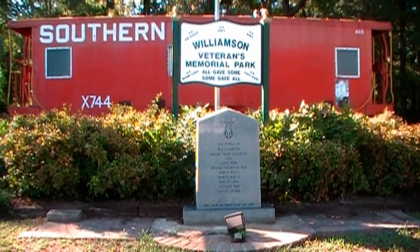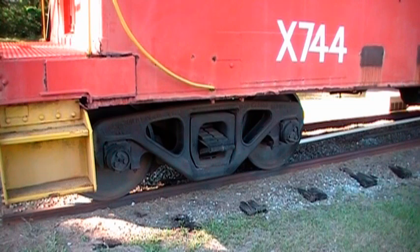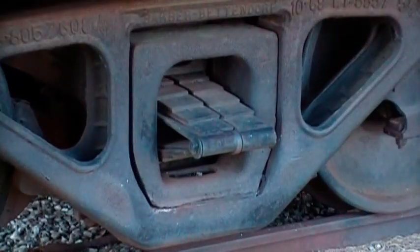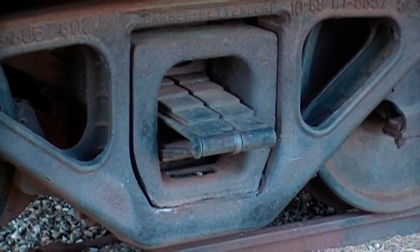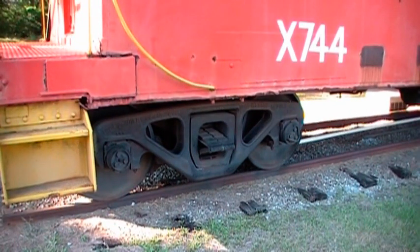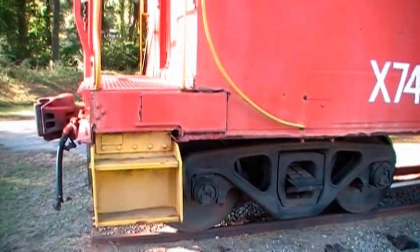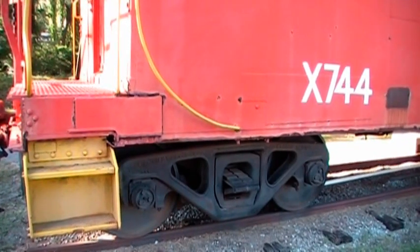Alright, let's go around to 744. Now a set of trucks under this caboose. Got Barber truck sides, and the date on this one here is 1069. This caboose has used leaf type truck springs. They're fun to take apart when you're rewheeling one. I've changed out a couple of bolsters over the years. Starting to accumulate quite a bit of rust. Still a substantial hunk of iron to see sitting out here rusting away in this little park, but at least it's getting some use.